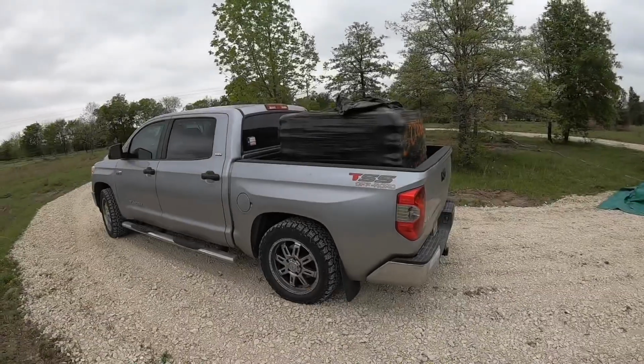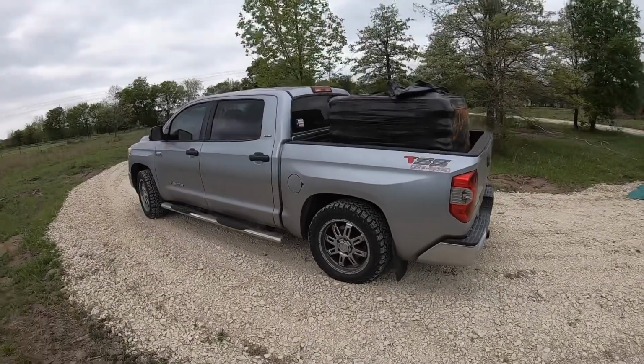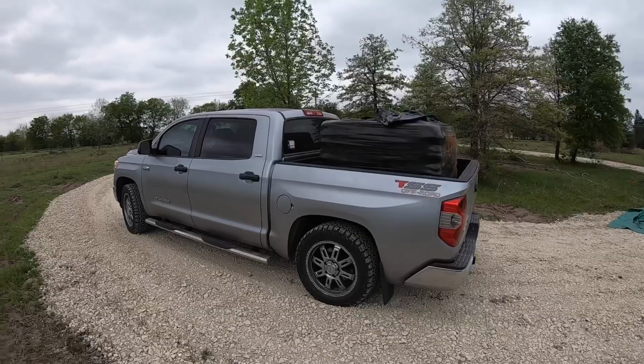Oh, I left the air conditioner on. Okay guys, we made it. Oh my gosh. By the grace of God, we made it. Look at the truck, guys. Oh my gosh, it's not supposed to look like that.